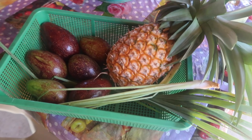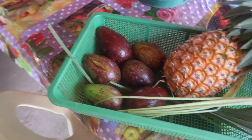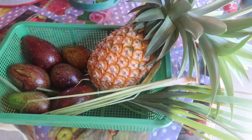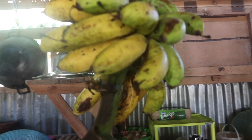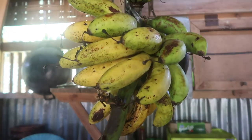Look at this, fresh from our farm. Pineapple, lemongrass, avocados. Yay. Bunch of banana. Organic, all organic.